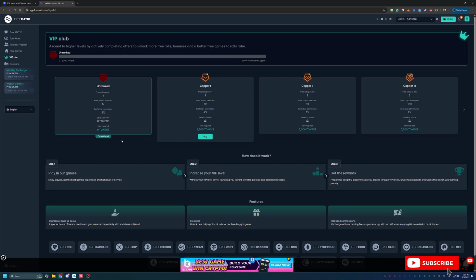And essentially what it does is you can pay tokens to level up. As you can see, unranked gets you 1 free roll per day, a 1x multiplier, and a 5% exchange commission for going between tokens and Matic. As you level up, you can see that exchange commission drops with Copper 1. It drops again with Copper 2, but you also get 2 free rolls. Copper 3, it drops again. Your multiplier goes up a little bit, and you're up to 3 rolls. And there's a secret level up bonus, which is paid out in tokens as you level up. So we don't see what that is now, but it's very cool to see.